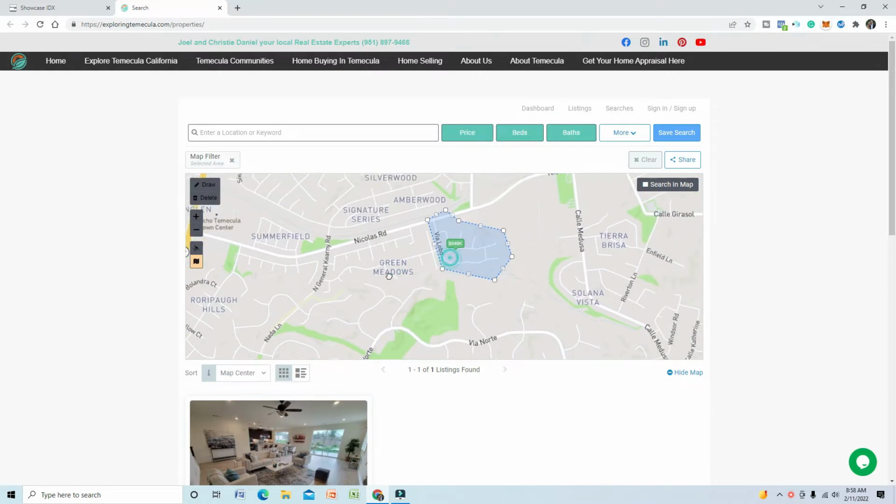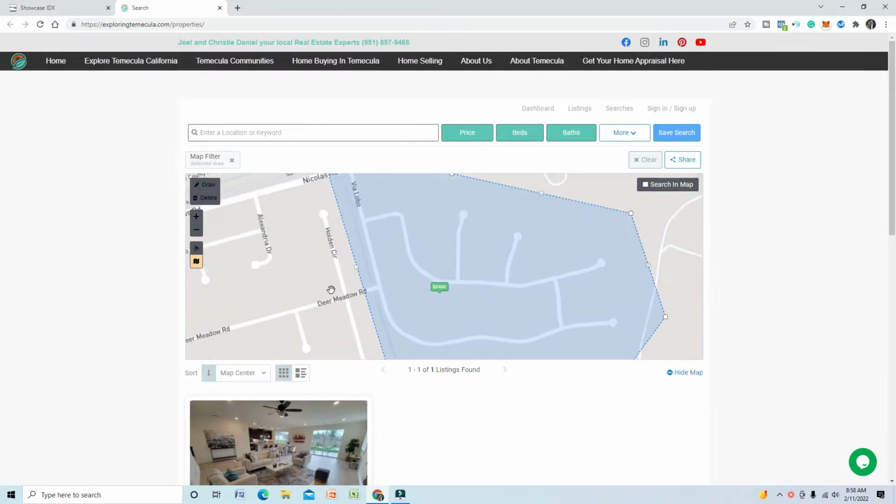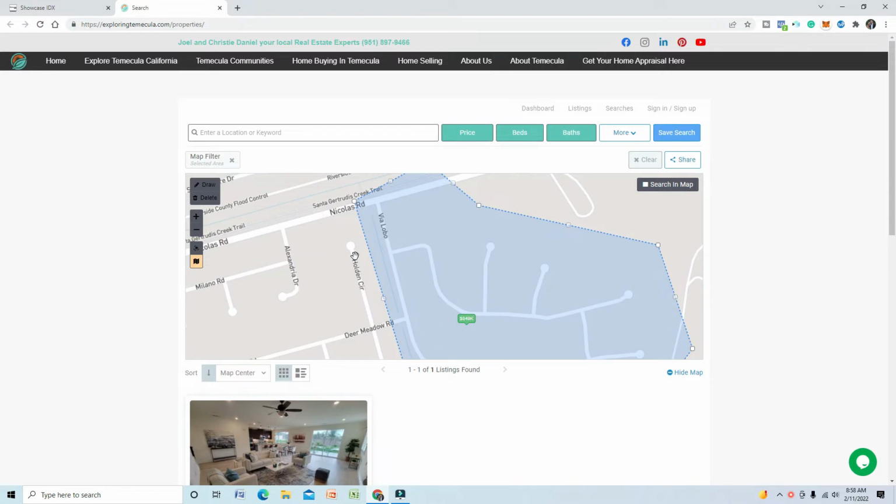Again, you can take Nicolas Road, and if you're not seeing this, I've been telling people, just Google a name in the community. So what I would do, just Google Villa Lobo and it'll take you right to Nicolas Heights and the entrance that you need to get into the property. If you don't have a code, you're gonna have to wait.